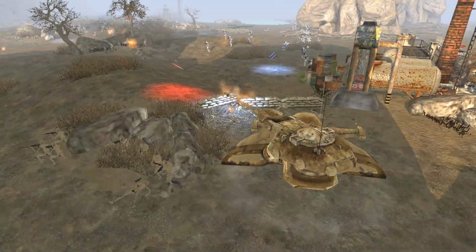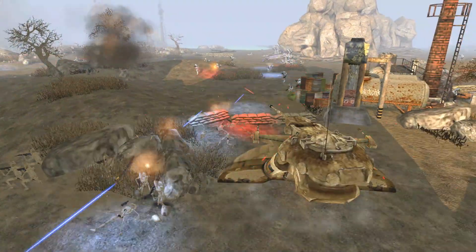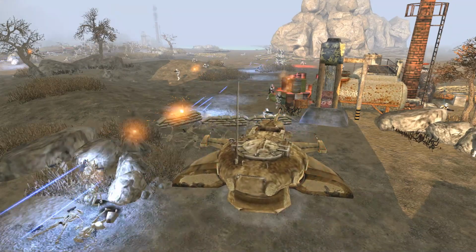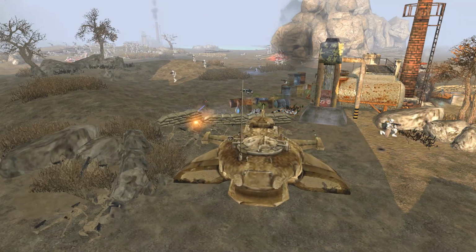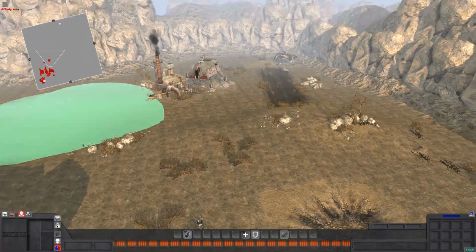AAT over here still managing to get some fire out, still getting a lot of clone kills, but these clone troopers are moving in further and further. It's going to be tough from here on out for these clone troopers. They need to kill this AAT, but I'm seeing barely any incoming fire towards the AAT, and the ATTE is still out here doofing around.